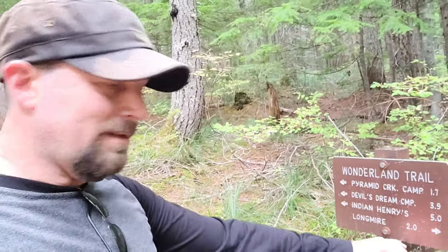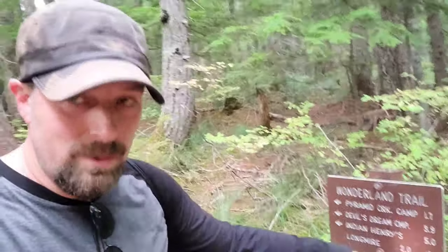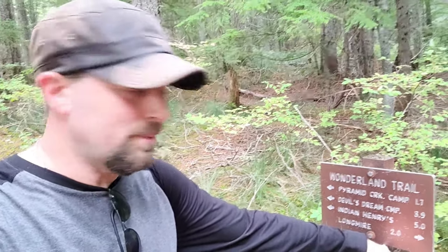So yeah, I wanted to stay on the Wonderland Trail, and the reason why I went the way I did, connecting down the road instead of the easy way to get to this point, was because it seemed like a lot shorter distance on the map to get to here. But now I'm gonna end up going down that way anyway, in reverse, just because of time, really.